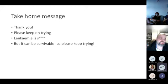Because the filter will clear urate. So if they're on renal replacement therapy, it might just be a waste of money. Yeah, I think it probably is. If we've got to the point of renal replacement therapy, we probably shouldn't be giving rasburicase. What we should be giving them is allopurinol, which acts further up the urate pathway.